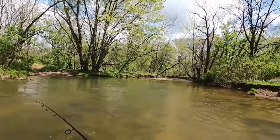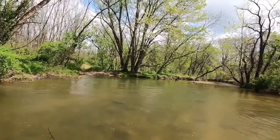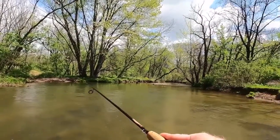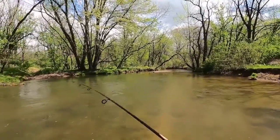Now the sun's out again. It was raining coming down sideways. Nice cold rain. It stopped and now the sun came back out. Well, I'm not sure what's going on with the weather today. Who knows?